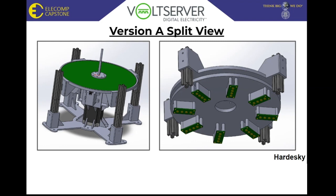And then on the right hand side you can see the top half of it, which also sits on the same rails, and there are the 8 individual small PCBs. These 8 individual small PCBs will correspond to positive and negative 100 feet of cable, which will be connected as an input to our ACT system here. Positive and negative 200 feet of cable, positive and negative 300 feet of cable, and then finally positive and negative output that Volt Server will connect their test equipment to collect all of this data for cable certification.